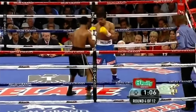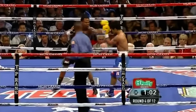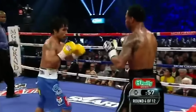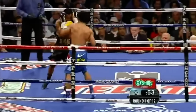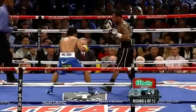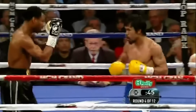The jab's been so effective in this fight. It's helped since round 1. I think it's the thing that's changed this fight for him, even as a rangefinder. Nice body shot by Pacquiao. 50 seconds to go in the 4th, scheduled for 12 for the WBO World Championship.